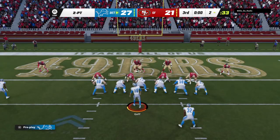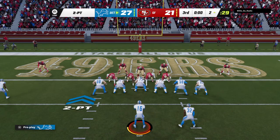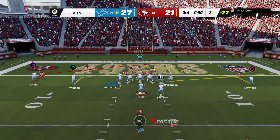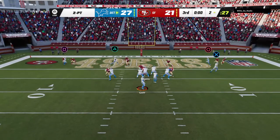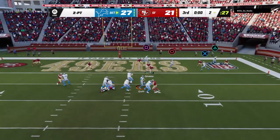A touchdown there on the opening sequence of this 3rd quarter. And what a great drive put together by their offensive coordinator. He had a plan, and they executed it almost to perfection, coming right out of the locker room. Now they're feeling good about their chances here in the 2nd half.